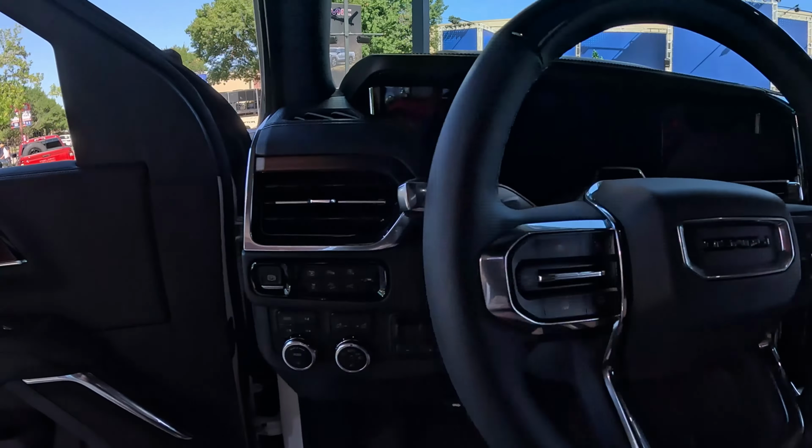Lots of buttons and controls over my left knee, including quick access for your camera, all your ADAS stuff. Over here, your four-wheel drive controls, your light controls, your trailer brake controls. Lots of stuff over there. Lots of toggles here. All your HVAC stuff is on the screen. Time will tell whether or not that works well.